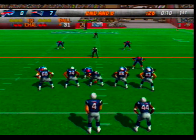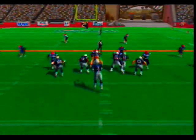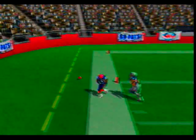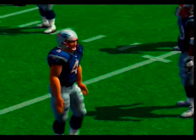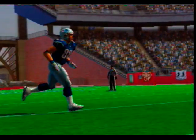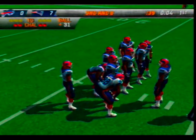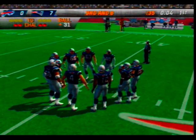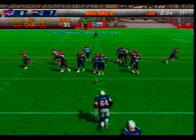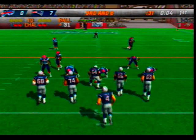The Bills come out in a dime package. Under pressure, gets rid of it. It's batted away. The defense was coming after him on that play. He knew he didn't have much time, and he decided to get rid of the ball quickly on that one. Eighth play of this drive. Ball on the 31-yard line.